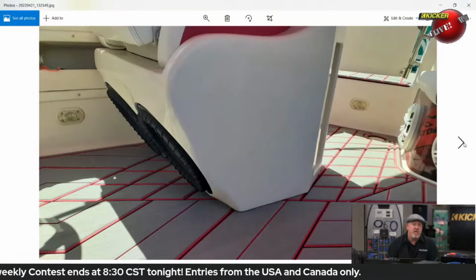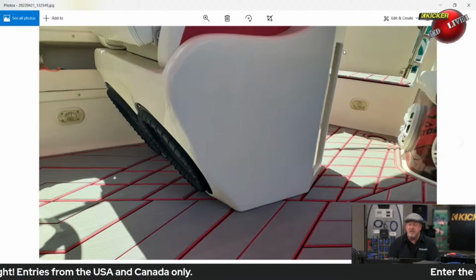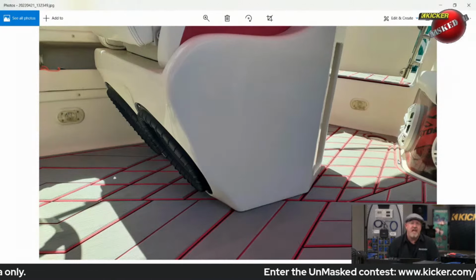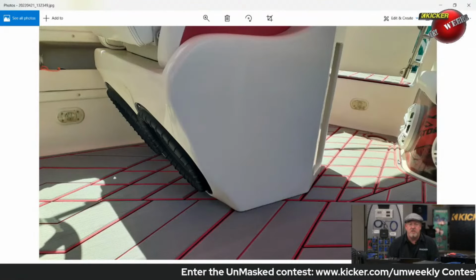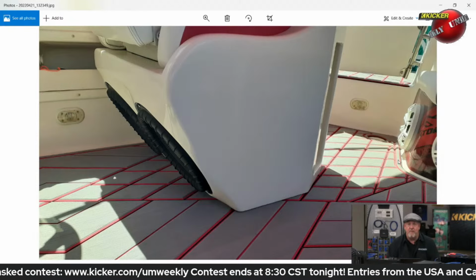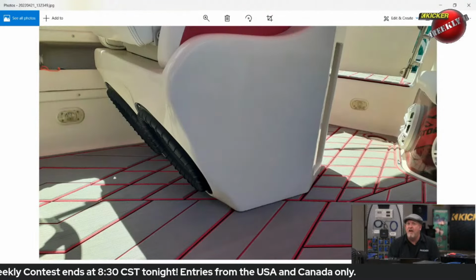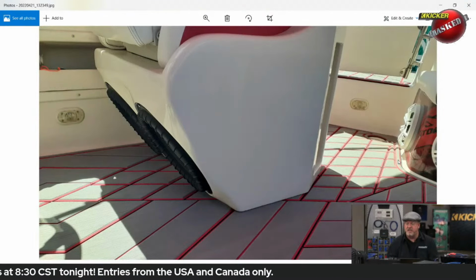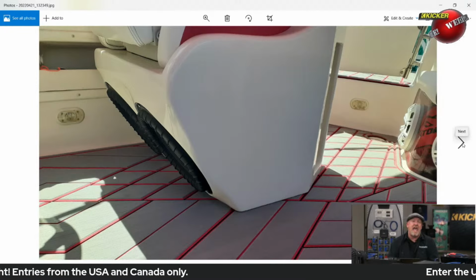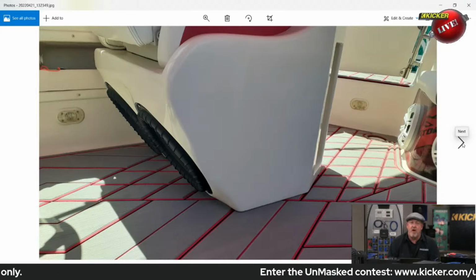It's got 2 CompQ12s under the driver's pedestal, and on the back side of that pedestal, you see this little slot. It is slot ported. There is a total of 7 cubic feet of airspace for these 2 12s vented. The enclosure actually extends below the deck. He sawed the top of the deck off and actually dropped 3 enclosures down through the hole, slid them in place, then bolted them together underneath the boat, and then bolted the pedestal on top of that. This was absolutely, without a doubt, the loudest boat I have ever been on in my life.